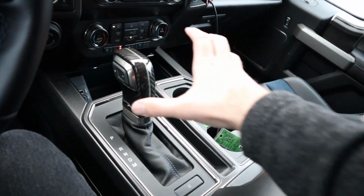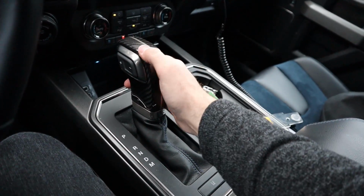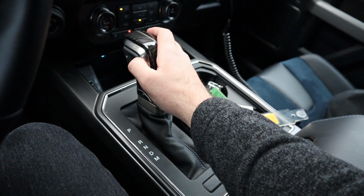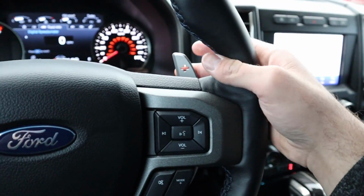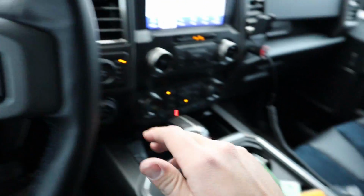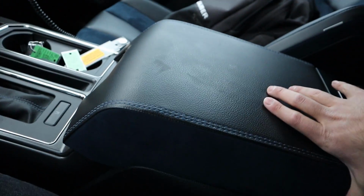But here's a full look at the center console. We've got some keys to some Rams, but carbon fiber shifter. You've got dual shift mode if you want to shift the gears yourself. You can do that in the manual mode. I've actually never used this. I always use the paddle shifters. I just prefer them. And then full center console right here with the stitching, and then the suede on the side.